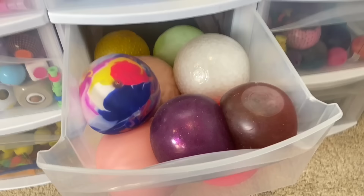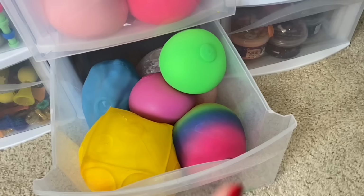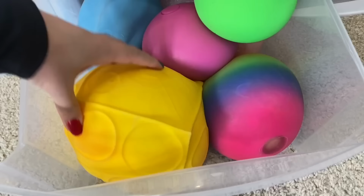We've got a ton of jumbo stress balls. I actually have two drawers for these, and I do have one that is not upstairs right now. It is in my car. It's a jumbo dice, so just pretend it's here. You guys have probably seen it in my videos before. We have a giant cheese, a giant rainbow dough ball, a neon dough ball.